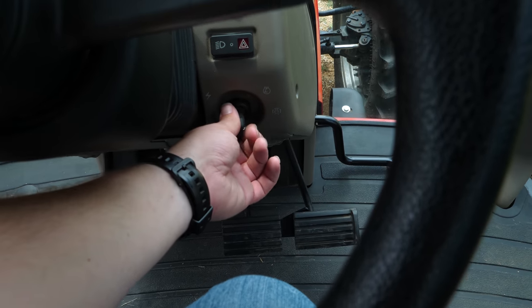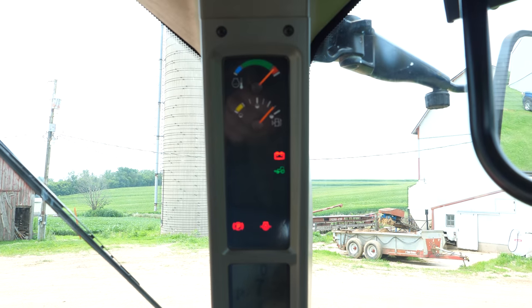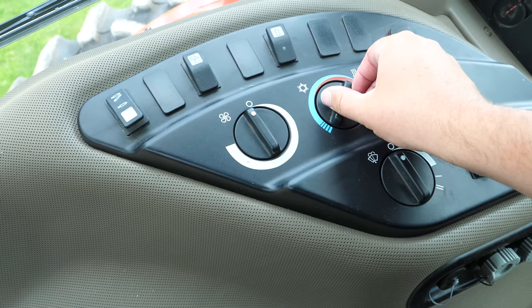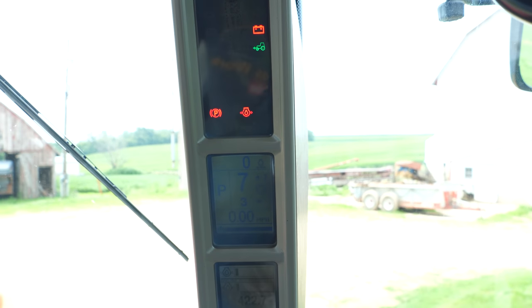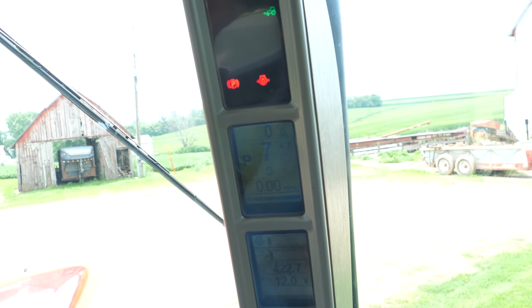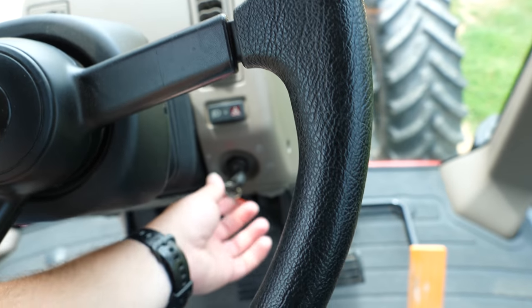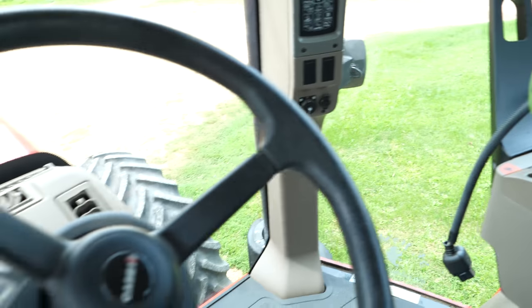Let's go ahead and turn the key on. Got a corner post display with our engine temperature. Got a very working AC system. Here is the corner post display. It's got all of our information on it. Looks like engine oil pressure, engine hours, battery voltage, as well as our transmission information, our speed. Let's go ahead and turn this on. Very nice, smooth starting tractor. Let's go ahead and close the door.